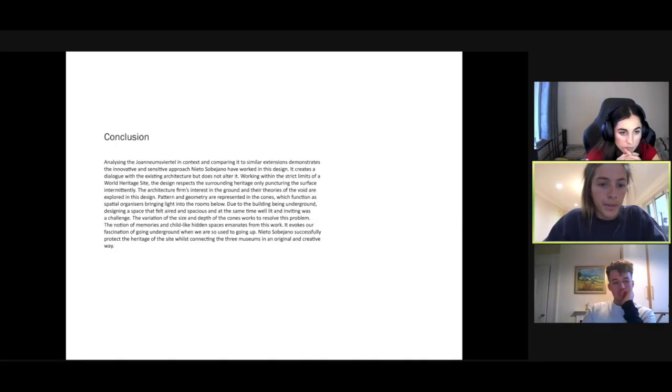The notion of memories and childlike hidden spaces emanate from this work. It evokes our fascination of going underground when we're so used to going up. Nieto Sobejano successfully protect the heritage of the site whilst connecting the three museums in an original and creative way.